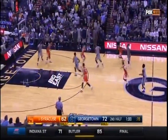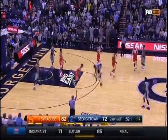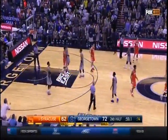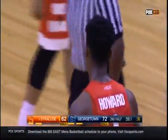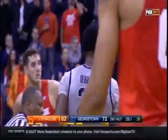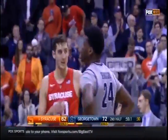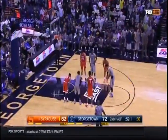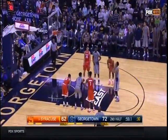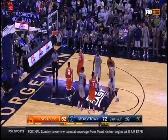Hopkins does not want a foul. He wants pressure, but not a foul. Splitting the double team. He gets the foul, and the crowd can smell the victory now. And part of that is 14 seconds left on the shot clock. You kind of question whether you'll allow that much time to go off the clock. Maybe you foul early, force Georgetown to get to the free throw line and make free throws.